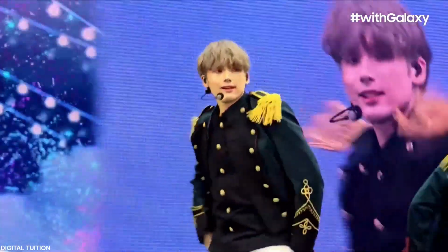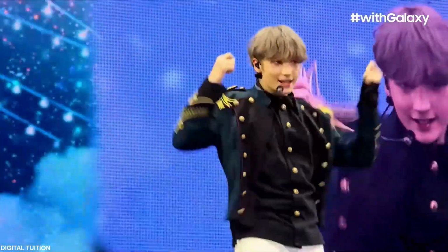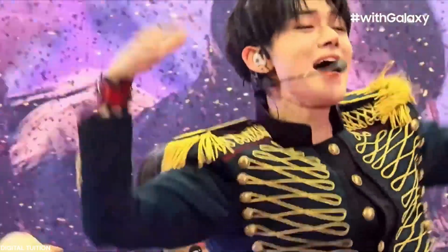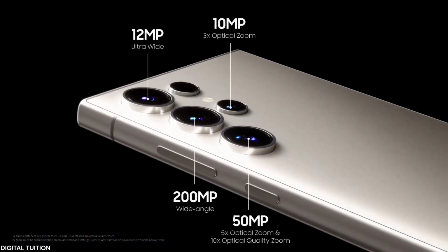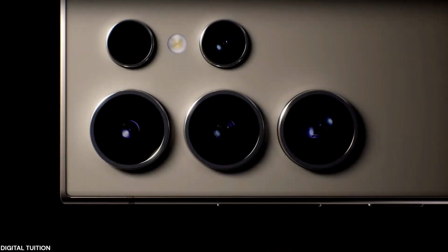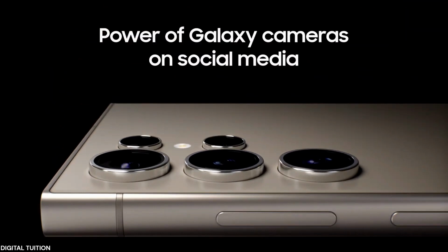And from up front, in the dark concert hall, we could clearly capture details, even their facial expressions. Galaxy S24 Ultra comes with a quad tele-camera system, including a new 5x optical lens and a 50-megapixel sensor, so you can take high-quality videos and photos from afar. The Galaxy S24 series has our best cameras yet. So we made sure that this epic quality carries over to your favorite social apps, too.